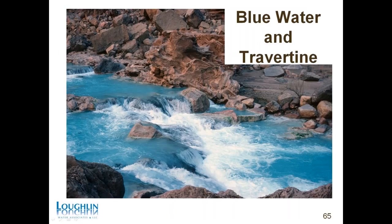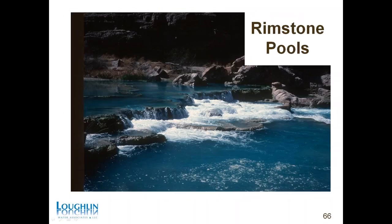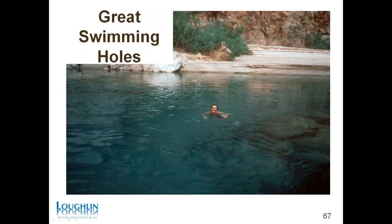The water comes out clear with a bluish tint, and then about 3 miles downstream, it turns this incredible turquoise color, and there's this white calcareous ooze, and then you can see this is the travertine deposits, and here's more rimstone pools and waterfalls, and you can see these right here. This is actually another older remnant of a dam here, and I tried to find it.